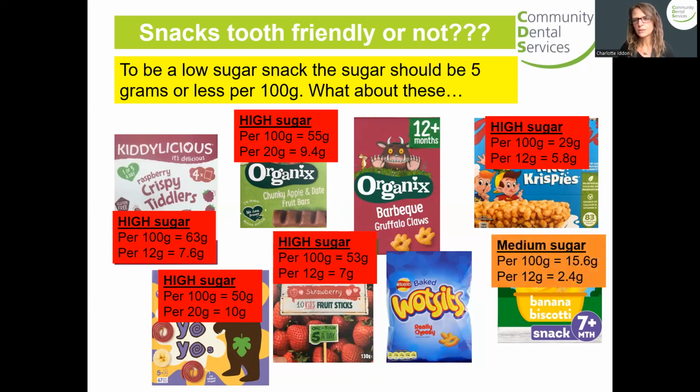We've got the banana biscotti, and you may say, oh, that's okay, that one's medium, that's much better. But what's worrying about the banana biscotti is they're aimed at 7-month-old babies, so very young babies, and these have more sugar per biscuit than a plain rich tea, which again are much cheaper. And so think about what you're giving to your children, because as soon as they get that sweet taste early on, that's all they want.